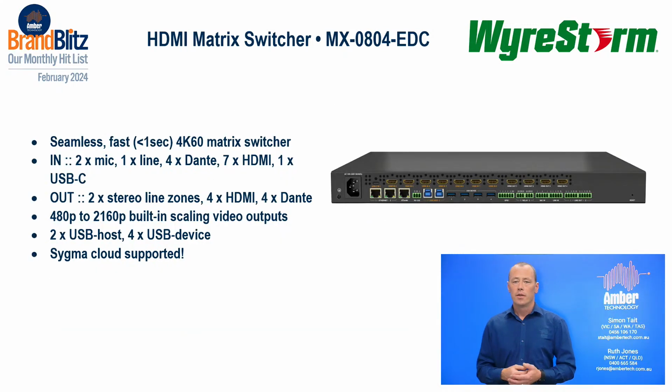There's a massive plethora of ins and outs that this thing can handle and matrix and manage. The smaller guy, the MX0804 EDC, is very similar to the 1007, but it removes the functionality of HDBaseT and Network HD 500 series, and removes the 4 loudspeaker output channels. But just like the 1007, you've got seamless switching, within 1 second, from any input to any output, because every single input and output has its own scaler. So if you're running very low resolution sources and you have a 4K screen, you can still expect seamless switching between any input and output, courtesy of all of those inbuilt scalers.